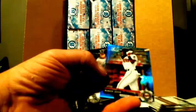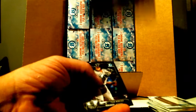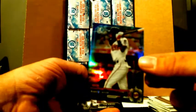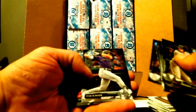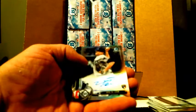Jose Bautista, Archer, Moore, Anderson, Brian Anderson again. There's a Benintendi, Arcia, Dugar, Marsh, and a Wander Javier. That's a blue refractor, numbered 76 of 150. Let me get out of my light here. Moncada, Darrell Cotton, Honeywell, Kramer, Zapuki, DeGrom, Schimpf, McMahon, Toussaint.